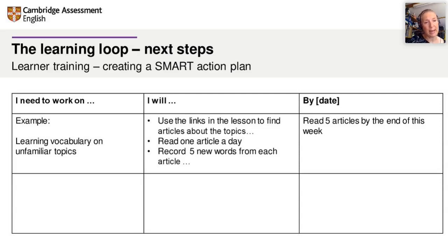So it's a very simple table. I need to work on, and this example says learning vocabulary on unfamiliar topics. And this is the commitment that the learner has made. I will, very determined there, I will use the links in the lesson to find articles about the topics. I will read one article a day. I will record 5 new words from each article. So you can really see that this learner has a very keen idea about what they want to do. And they're going to read 5 articles by the end of this week.